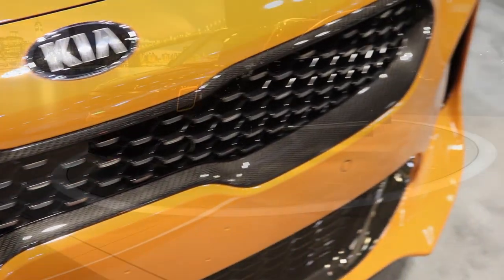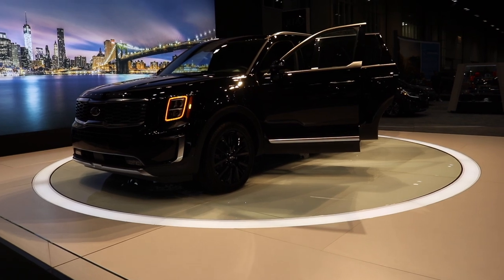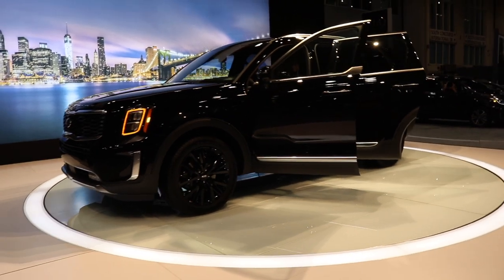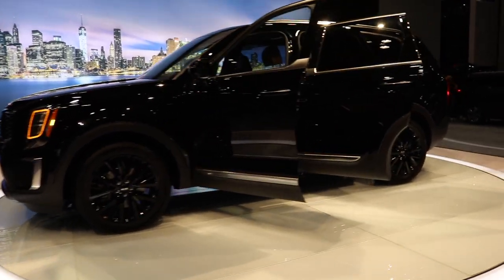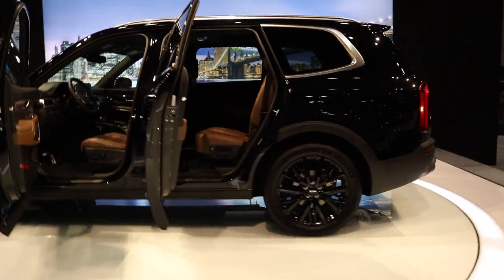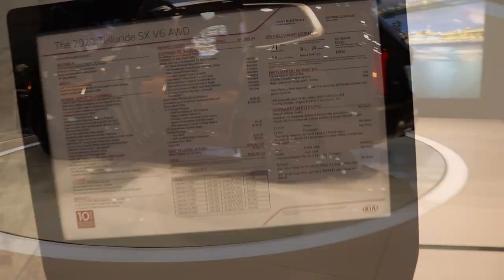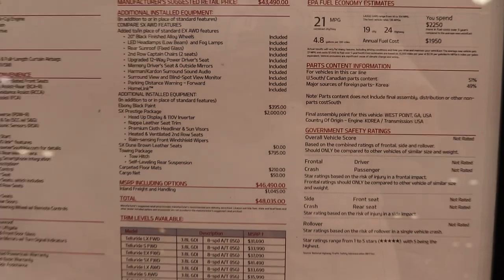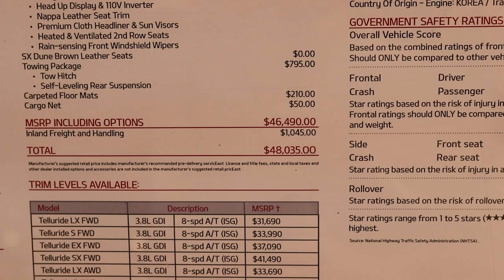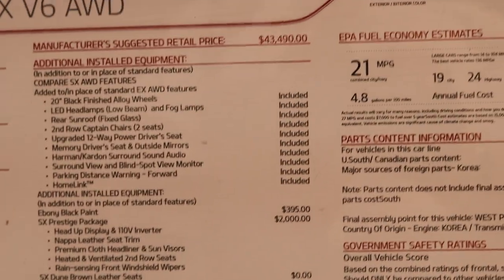Gotta like that. Okay, this here is a 2020 Telluride, which is named after a ski resort and city in Colorado. It's pretty cool. I guess they're wanting you to take this and go skiing. Who knows? Kia, I don't know, I'm pretty impressed with Kias right now. It's not bad at all, guys. Not bad. Let's go take a look at that base. This is pretty well equipped at 48. That's not bad at all. Suggested retail price is 43.4.